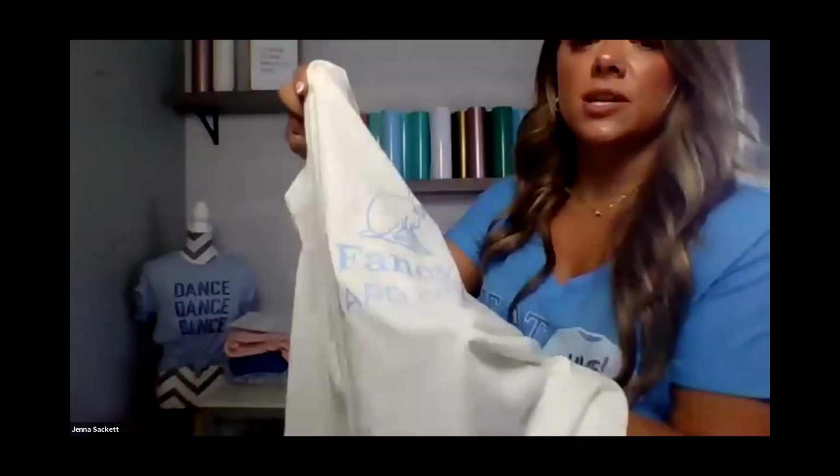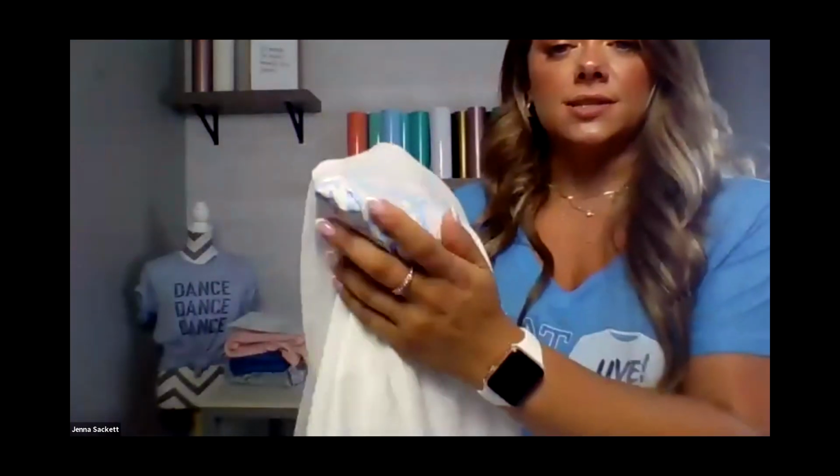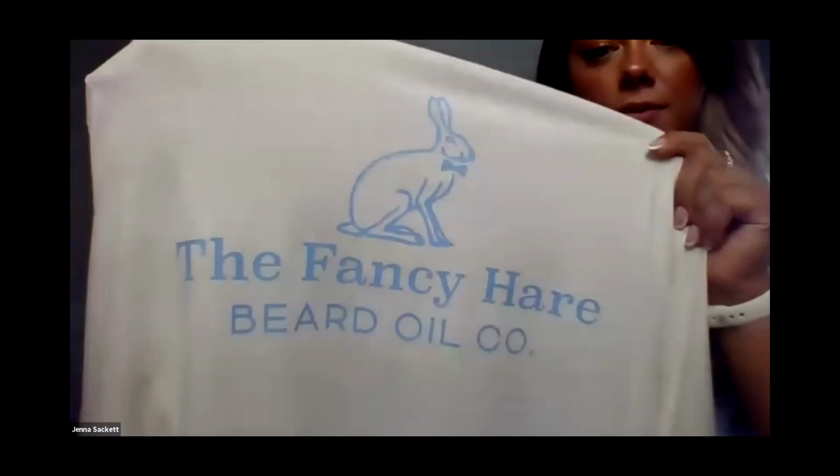So whenever you are considering the transfer type that you want to use, you want to make sure it's a really nice lightweight finish, doesn't feel heavy at all, and has a lot of breathability to it.